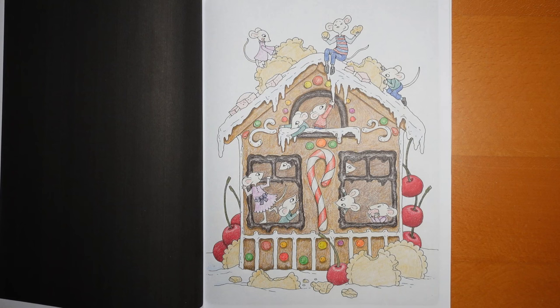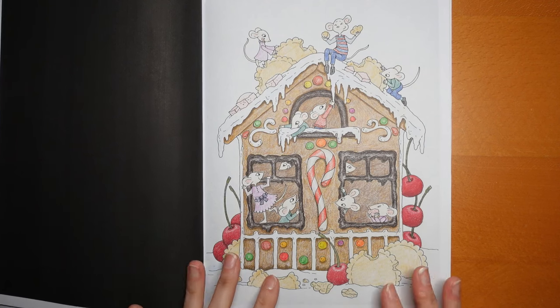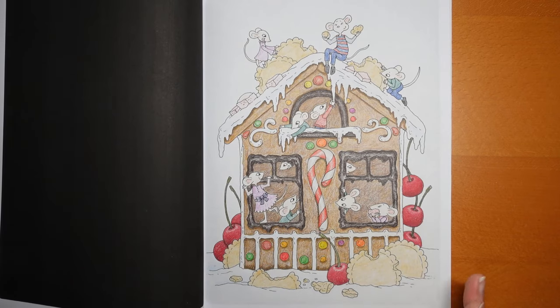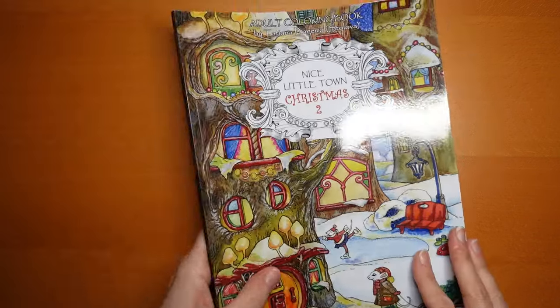But I did this gingerbread house, which was fun. And it just reminded me of how many details and how actually quite complicated the pages are. And this is quite a simple one. And I used Derwent pencils for that, which don't particularly work well on that paper.